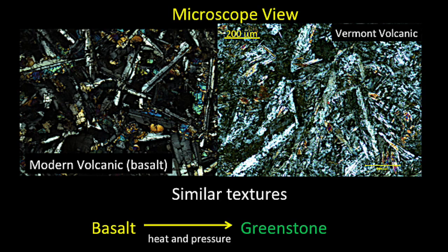Here's what a Vermont volcanic looks like under a microscope. And you can't read the scale here, but that's 2 millimeters across. And you can see these are crystals or grains in the volcanic rock. And you see they're randomly oriented more or less. If you compare that to a modern day volcanic from Hawaii, you see it has a similar type of texture arrangement. Would you agree with that? So that gives you some clue that it might be volcanic just by comparing it. But unfortunately, most Vermont volcanics don't look like that.